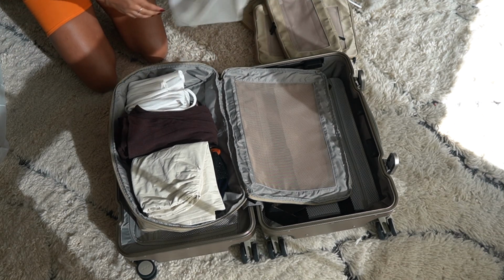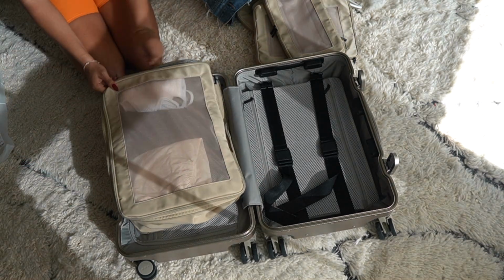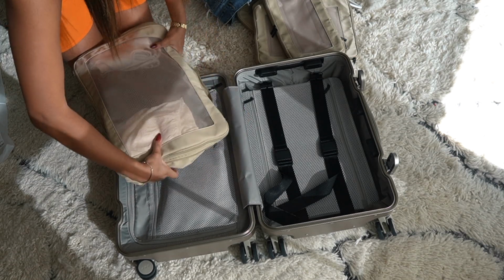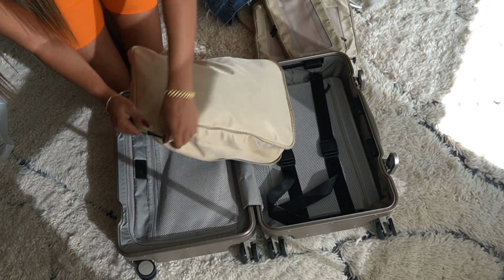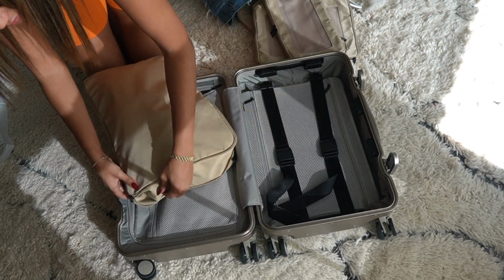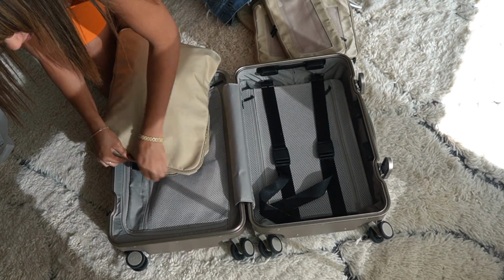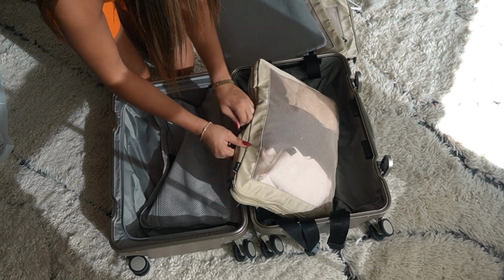As I mentioned earlier, these packing cubes are great. You're gonna see me use the double zipper here and it just gets it so much flatter. You can really push out all the air from your clothes, and I'm just a huge proponent of packing cubes. They are so useful, especially when you get to your hotel. And if you're an unpacker, you can just throw the cubes straight into the drawers and keep your clothes protected and also easy to access.